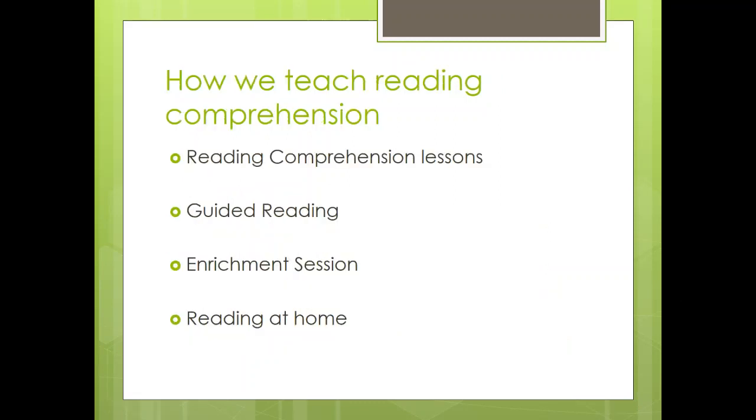Okay, how do we teach reading comprehension? We have specially designated reading comprehension lessons once a week, where we teach the children the different types of questions and how to answer them. Also, we work on their pace of reading and answering the questions, forming their answers so that they actually count towards their scores. We have daily guided reading sessions in which we read a chosen book.